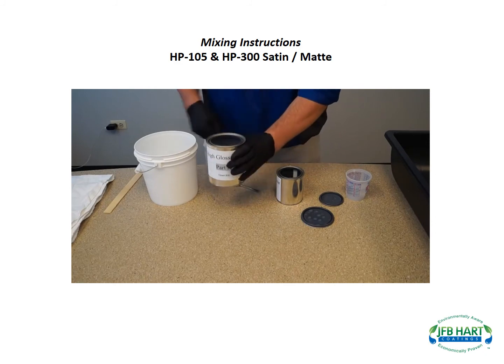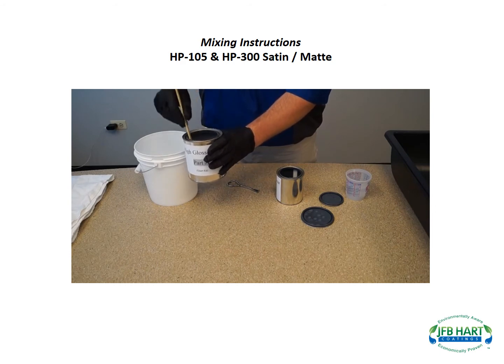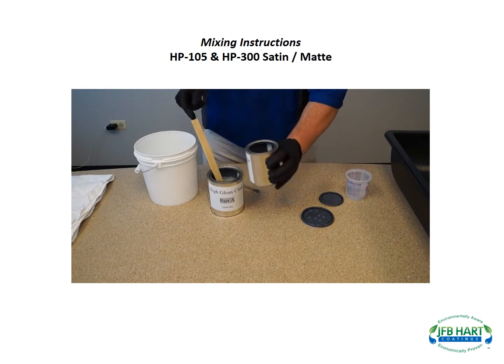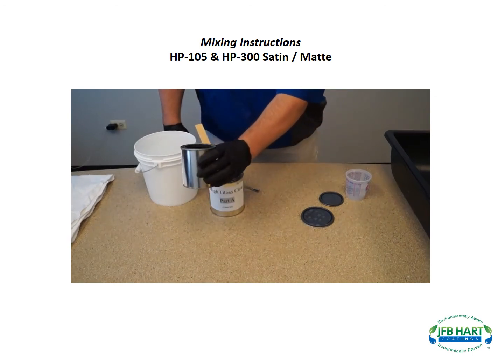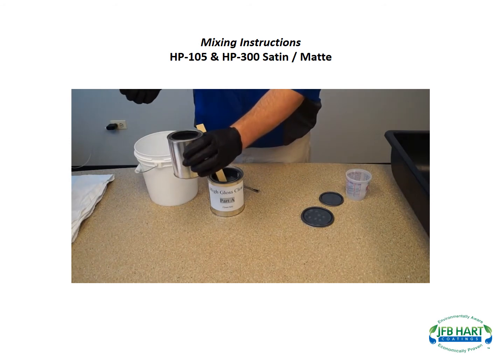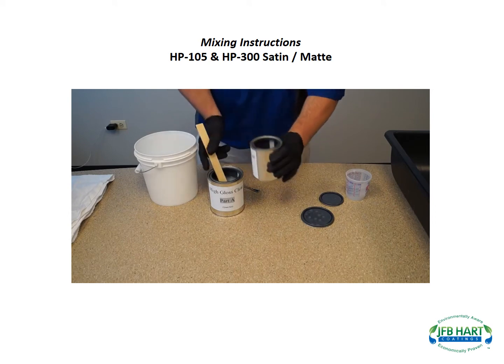The part A is the resin side. You want to stir it up to see if there's any clumps on the bottom. There is no clumps, it's clear. This product is good to go. The part B is a very clear liquid. You want to look to see if there's any crystallizing or crystallization that's happened in the can. This can happen through moisture or anything, a hole in the can, a hole in the lid.